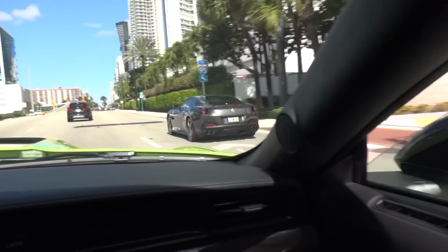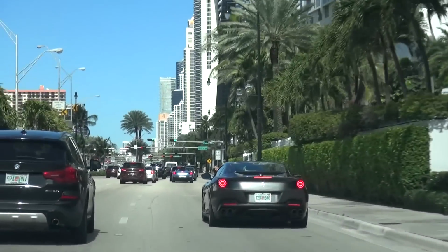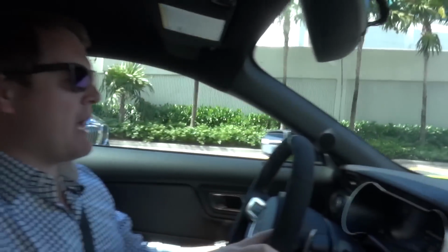Very Miami. In fact, there's one Portofino, but look at what's right in front of it. Is that Portofino following Portofino? Oh, it couldn't really get more Miami than that, could it?